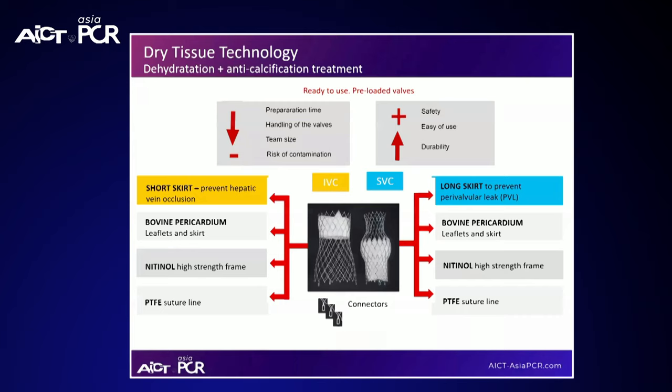TricValve is a bicaval valve. One valve in the superior vena cava, and the second valve is in the inferior vena cava. It is a self-expandable valve, and the frame is made from nitinol, which gives it a very high frame strength. It is a preloaded valve using bovine pericardium with a dry tissue technology, dehydration, and anti-calcification treatment. It is ready to use, making it safe, and less preparation is needed when handling the valve during the implantation process.